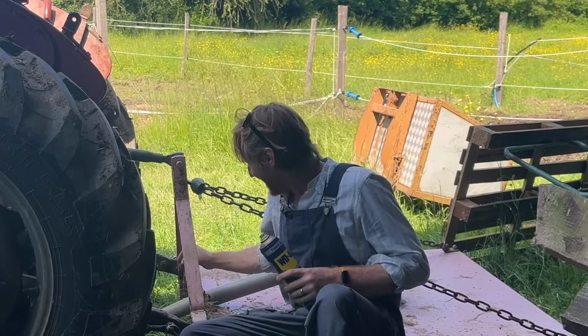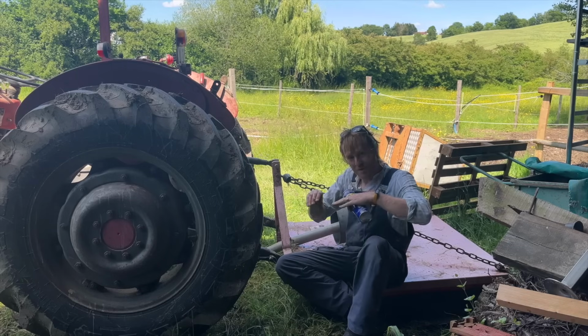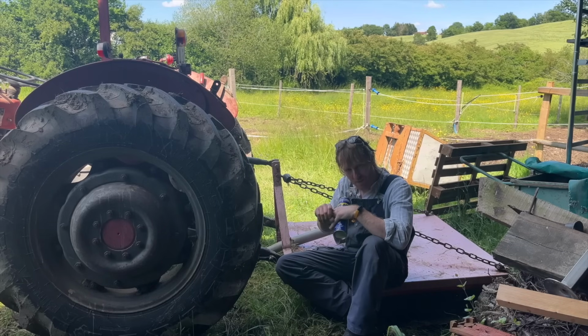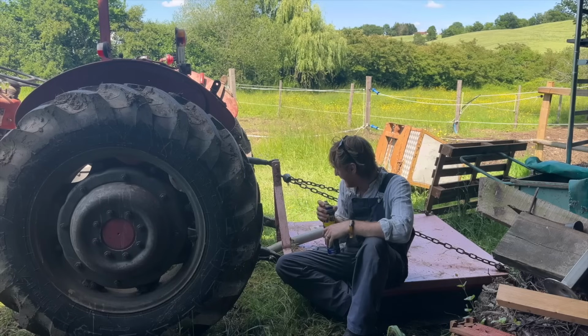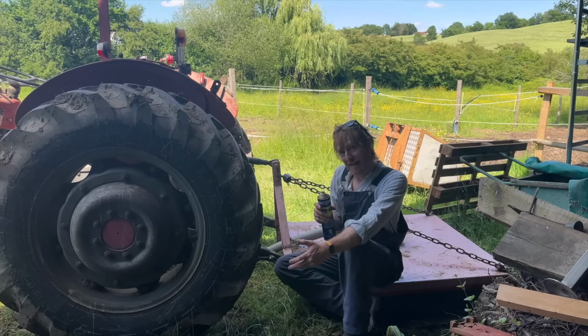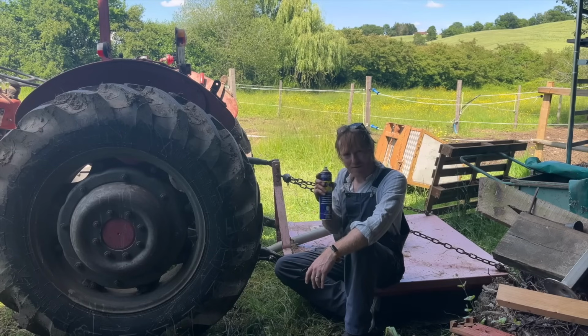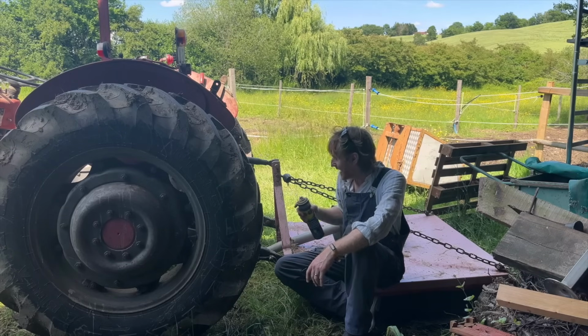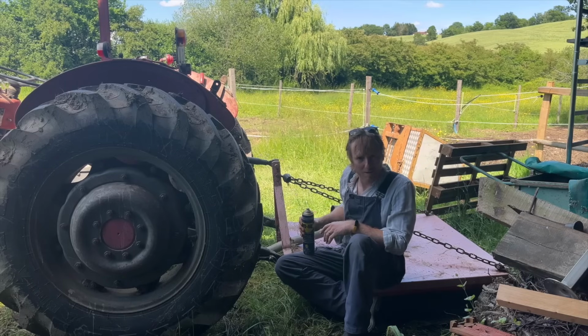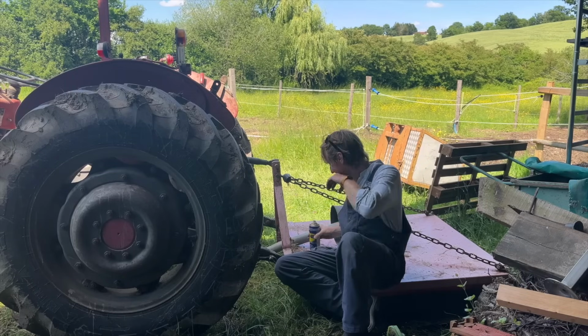So there are two bits of metal I can see here now, that one goes into the other, therefore obviously it shortens. So what I need to do is, because I can't lengthen it now, I'm going to WD-40 it, see if I can loosen it up, and then maybe putting this onto that will become a lot easier from then on.